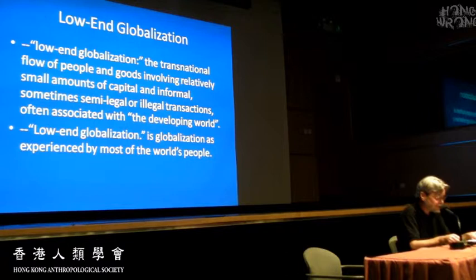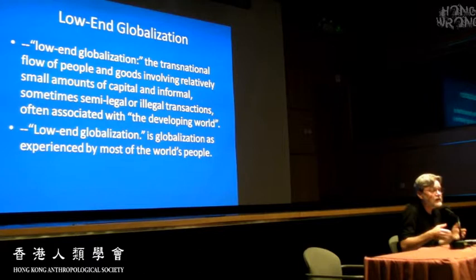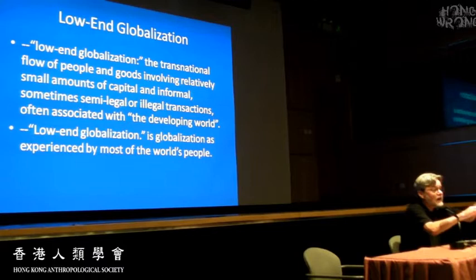And logistics agents are engaged in low-end globalization. Some of you may want to ask later in questions about how exactly these logistics agents are part of low-end globalization. One factor is that mostly they're ethnic. In other words, if I'm dealing with a Somali, he's dealing with other Somalis. If I'm dealing with a Ghanaian, he's dealing with other Ghanaians, and often people in this particular ethnic group. It's often done on the basis of face recognition.